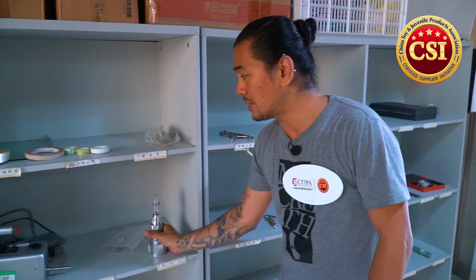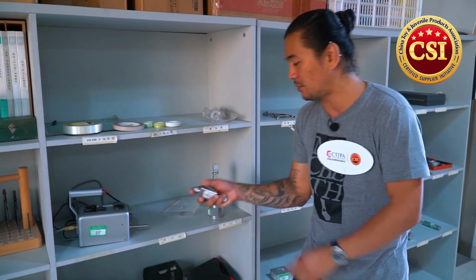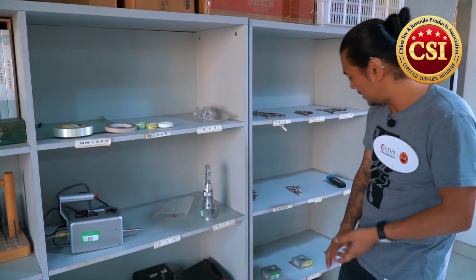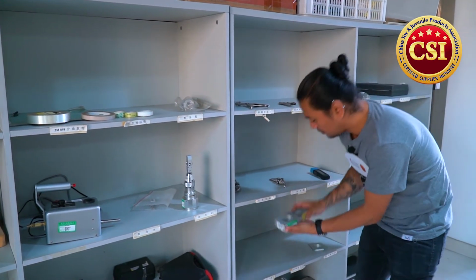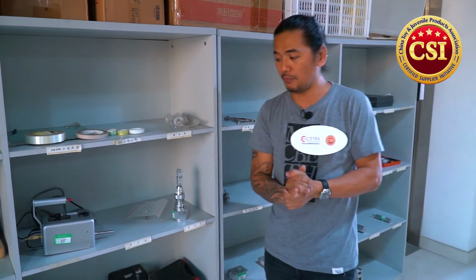All their tools, I'm really impressed. Everything is actually calibrated. They have all different sorts of tools and they're all being calibrated. I'm impressed. There you go. This is all about safety on all the products that they produce from this factory.